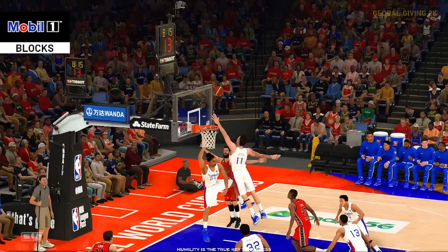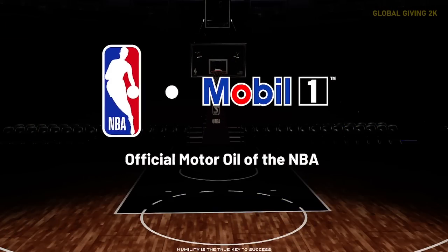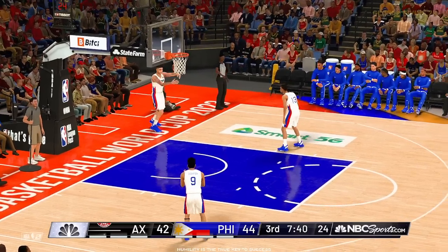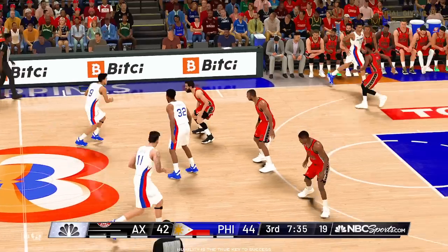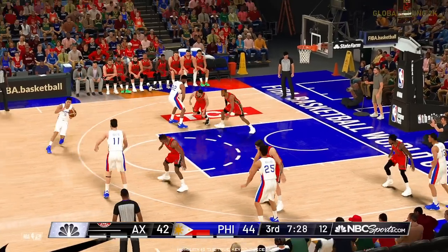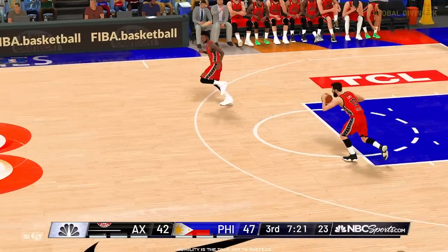Thompson against Rodriguez. Oh, and he plucks it off the glass. Wow. Thompson against Rodriguez. To the wing on the left. Back to Thompson. That's the sixth make from the field. He's taken 9 shots and missed but 3. And guys, the D has to show a little more fight on the interior than they did on that trip.